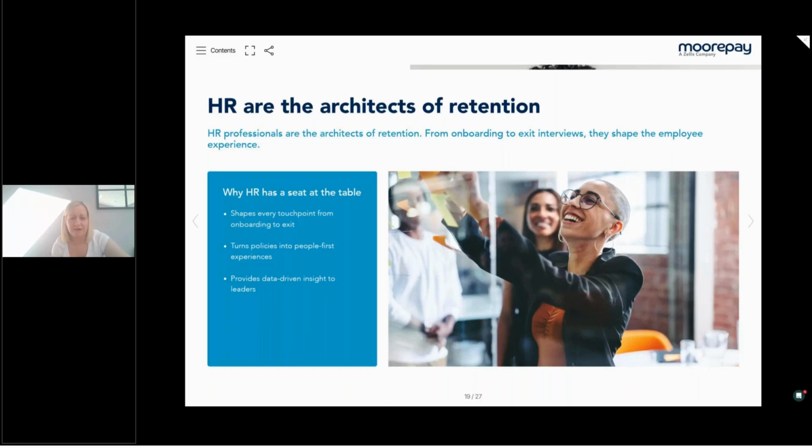But I would say that HR really now does have a seat at the table and can influence different initiatives related to business success. So HR does have a seat at the table, and we as a function can help shape the touch points of an employee life cycle from onboarding to exit, and that has a really key part in terms of retention. It helps if we can turn policies into people-first experiences.